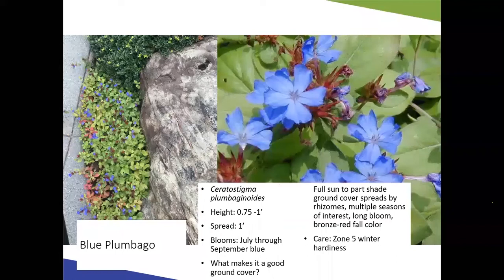Now say this with me: Ceratostigma plumbaginoides. Now say it 5 times. I mean, that name just rolls right off the tongue, doesn't it? Blue Plumbago. It looks gorgeous at this botanical garden next to this rock and this boring yew, but man, it just makes the whole thing look good.